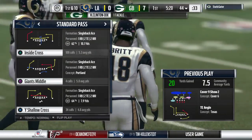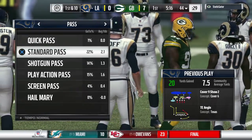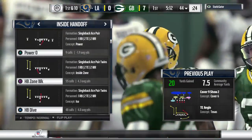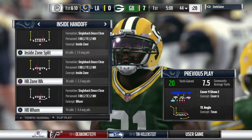When I watched Jared Goff on tape at Cal, I saw a guy who wasn't just a dart thrower. You know, a lot of people said, he's perfect for the West Coast offense. I always thought he could do a little bit more, and that was the reason why. He can push it downfield. He has a good, strong arm.